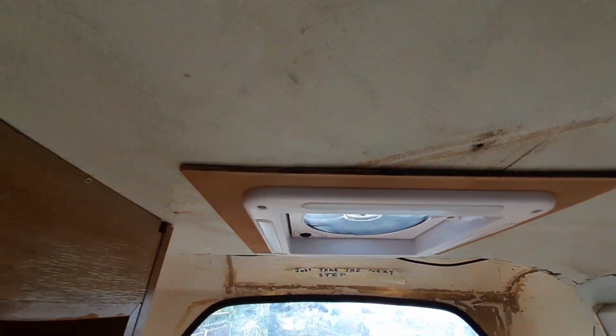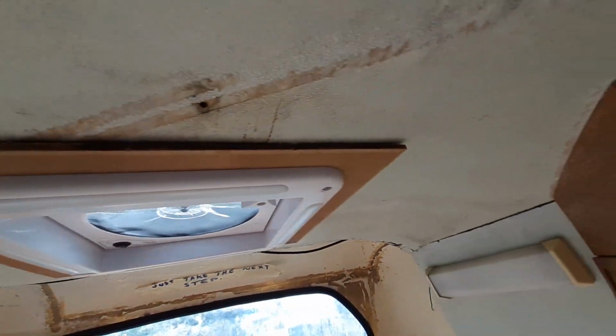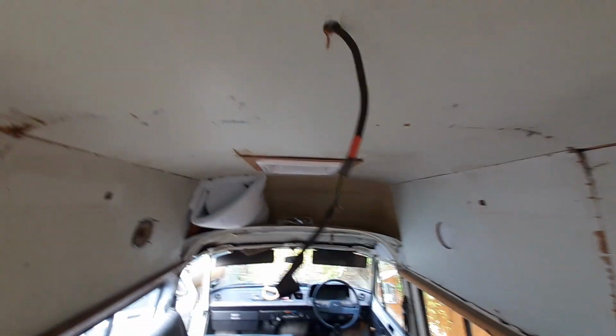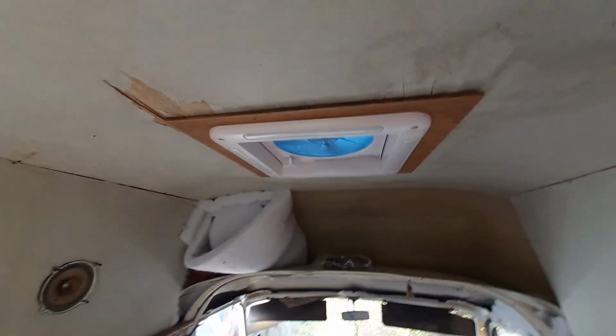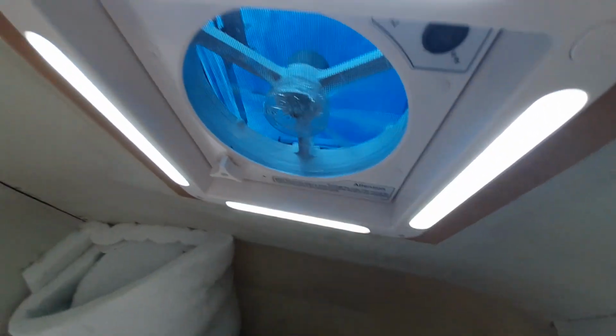All mocked up. There was a big hole there, obviously, where the old ones were. So I just made this little piece up. They've still got to be glued in place. That's my 240 going to come out there for a little light, just in case, if I ever need one. We have a lamp. We have a light. There she goes again.